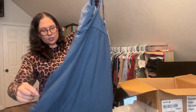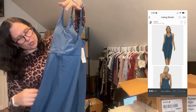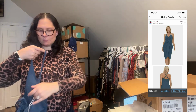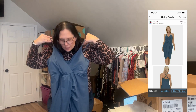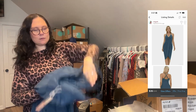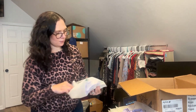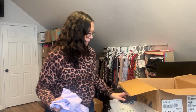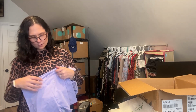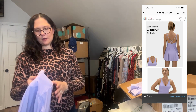This is an extra large. Oh, this one's long. This is like a midi dress, like a wrap dress. That's interesting. Yeah, this one, it's open in the front a little bit, but the length of it goes past my knees. Okay. That's interesting. Two pieces here. This one's a size medium, so it comes with the shorts.